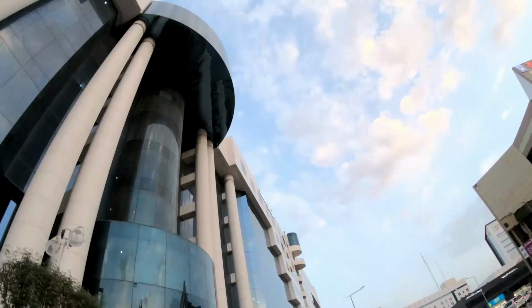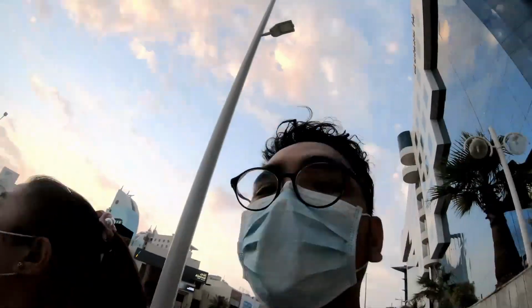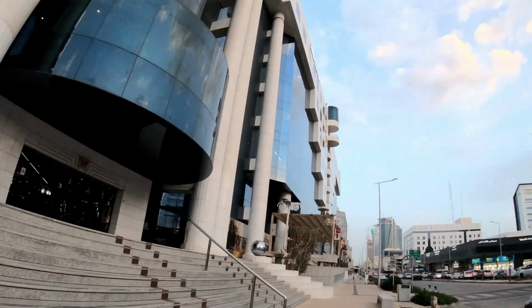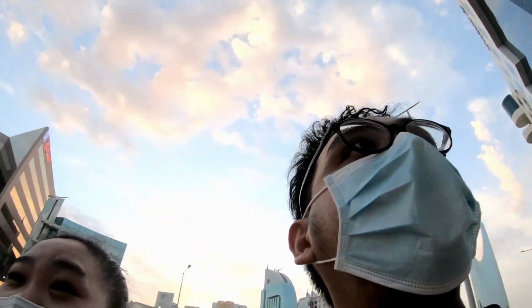This is Acaria Mall or what? I think that's Acaria Mall. This one. Or Al-Raji Building. Because I saw one in the map. There's what they call Al-Raji Building.